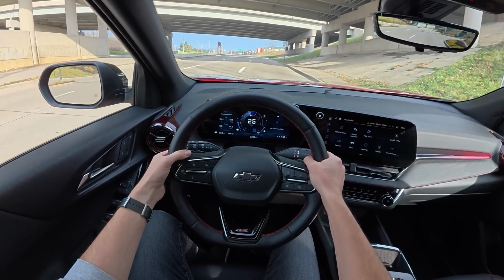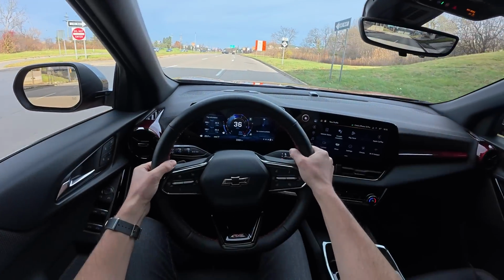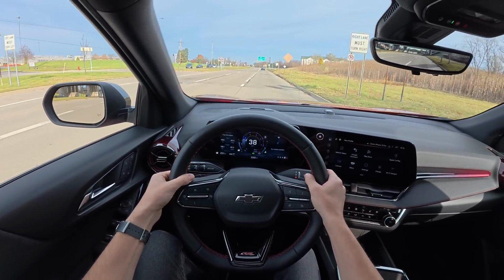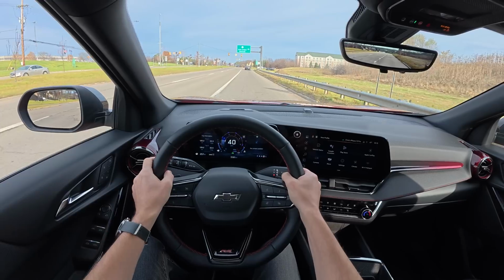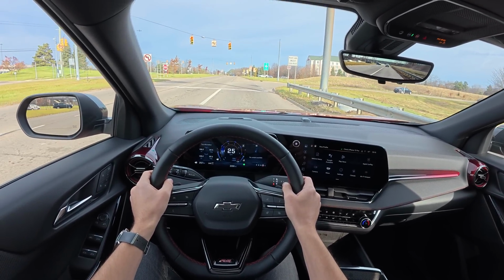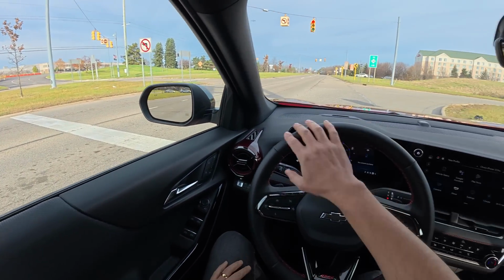On this particular car, some of the stitching is coming apart on the back of the wheel. So the leather, the vinyl wrap here is kind of just pulling off. It's probably a quality control issue that could be fixed via warranty. No rattles in this interior. Everything seems to be buttoned together pretty well.